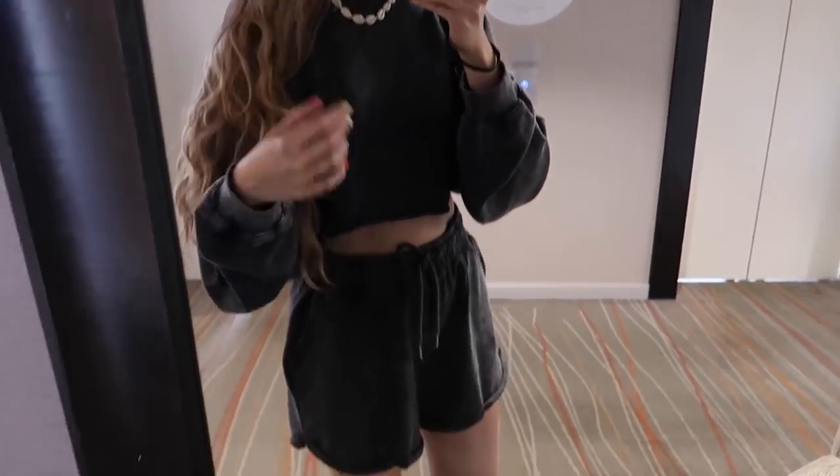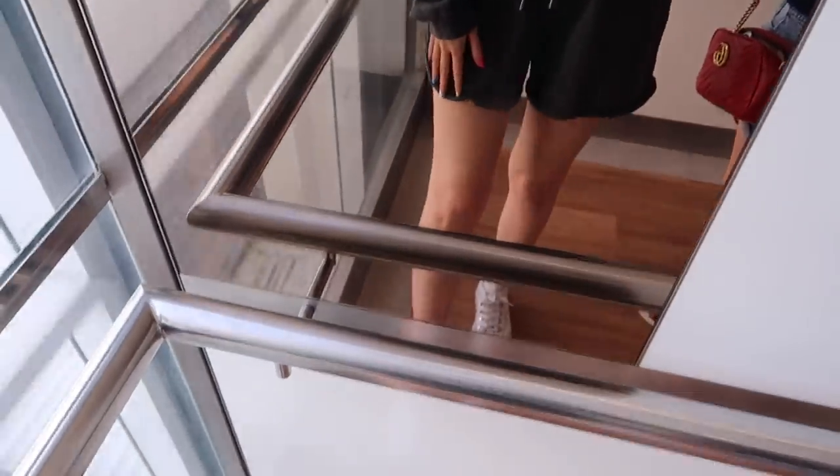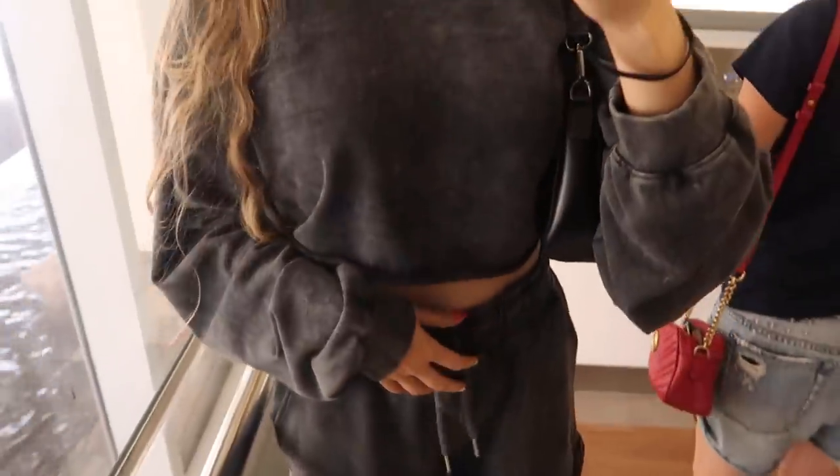Gonna go check out the shops. Got my cowrie necklace on. Just my little set. Sneakers. My bag. Oh my God.